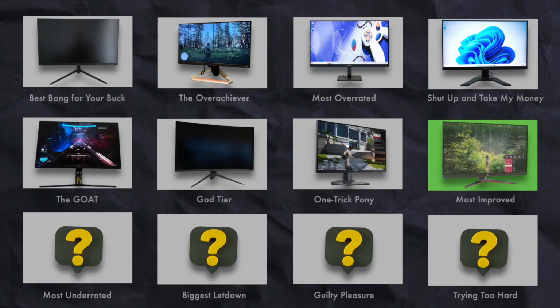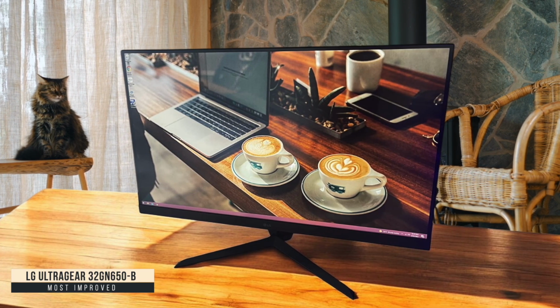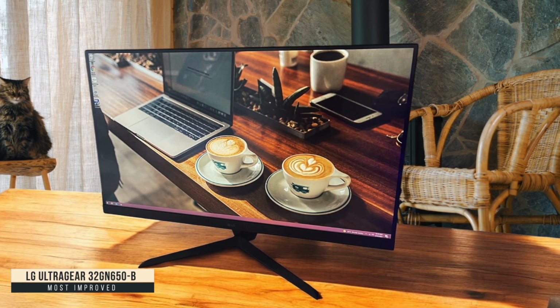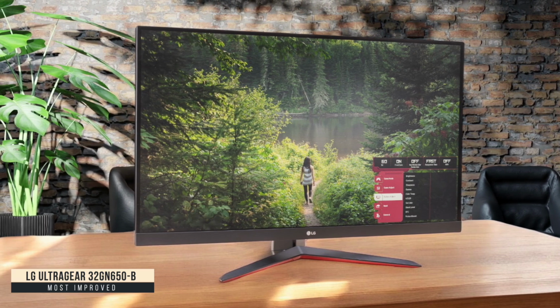Most improved, LG UltraGear 32GN650B. This LG is a significant upgrade over its predecessor, the 32GK650F, bumping the refresh rate from 144 to 165Hz, and improving both response time and input lag. I've been testing this 32-inch 1440p VA panel, and the contrast ratio is fantastic at 3000 to 1, giving you those deep inky blacks that make games look more immersive.